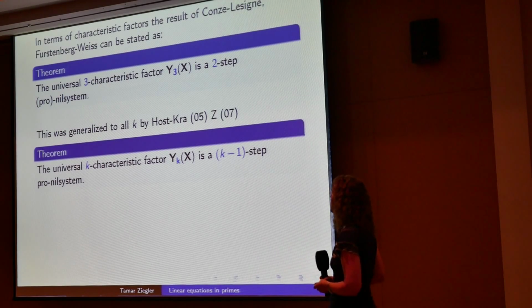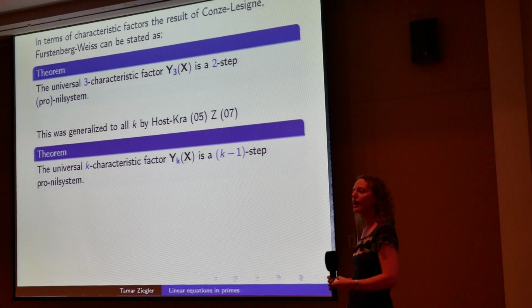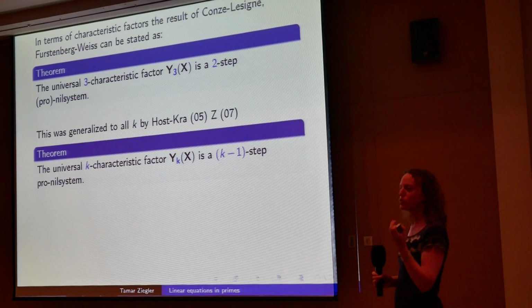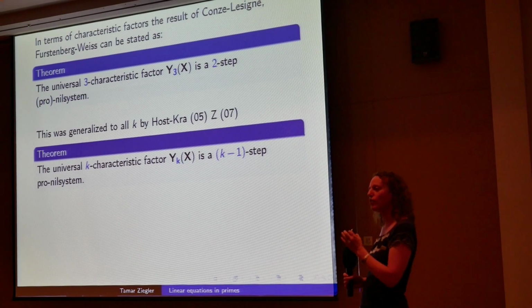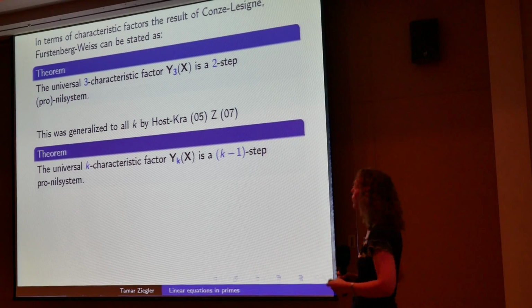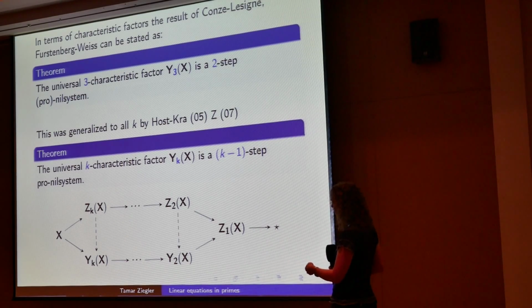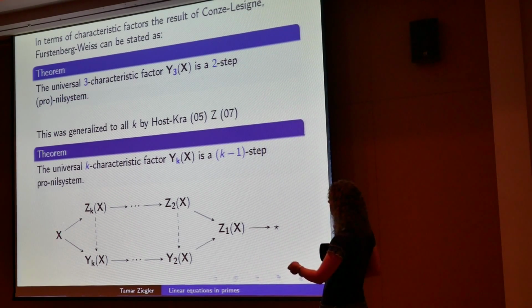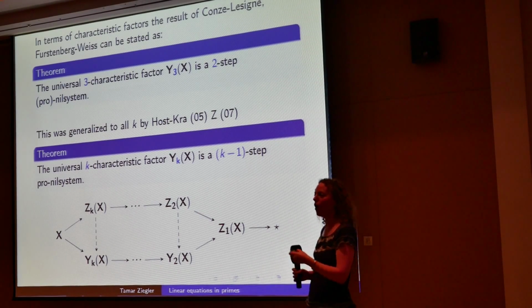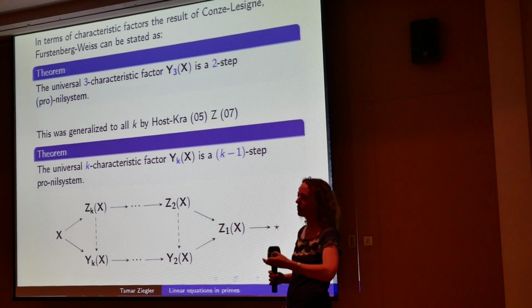It turned out to be rather difficult to generalize this to general k, and this was done by Host and Kra, and another proof was given by myself. The bottom line is that if you want to understand k-term progressions, then the obstructions in the ergodic world come from (k-1)-step nilmanifolds, or in this case, pro-nil, inverse limits of such. What you should keep in mind for later is that you have this system of factors that was described by Furstenberg. They're all characteristic. They're all good enough for understanding the k-term progression problem.